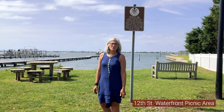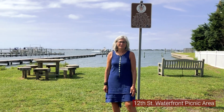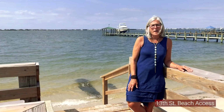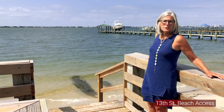This cute little waterside park has a picnic table and a bench for just enjoying the Bogue Sound. Come enjoy this quiet little beach at the end of 13th Street. It's a great little place to park your chair and just put your feet in the water.